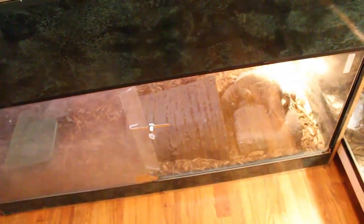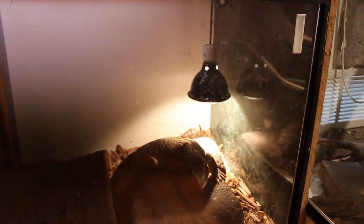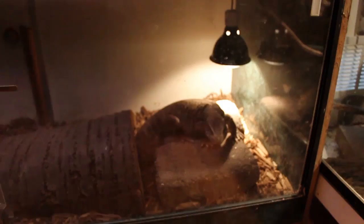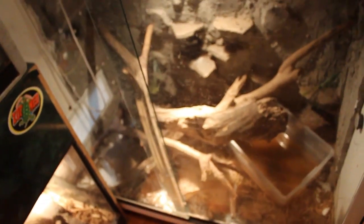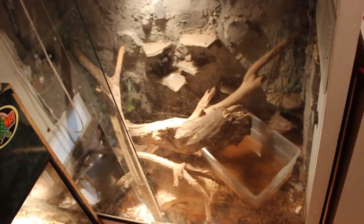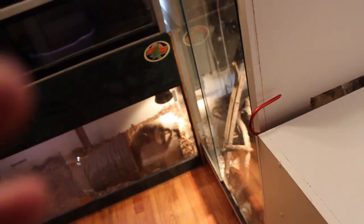Down below her is the Savannah monitor. See right here, which one of his lights I had to take down. Actually, no. You can see right there, the fixture for it went out and I hadn't had time to run to Home Depot and grab a new one. The Nile is still in here for the moment. He's hiding. As you can see, he crapped in his water like he likes to do every morning. I'll explain at the end of this video how his new cage is going to be.